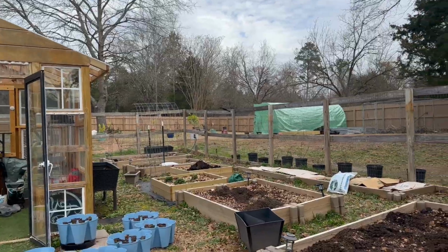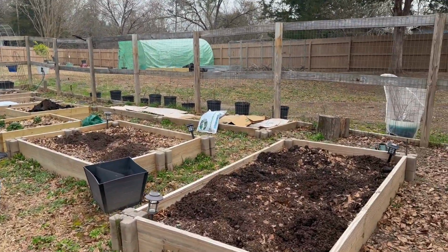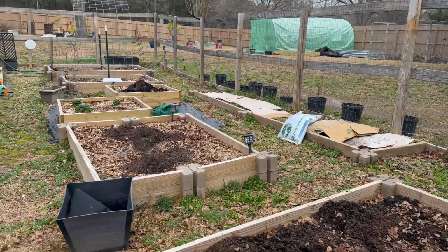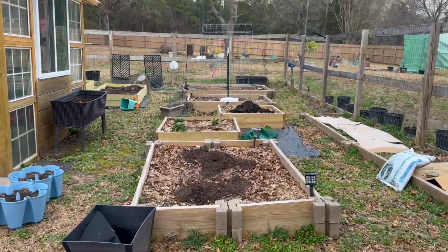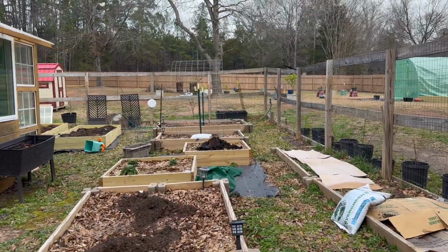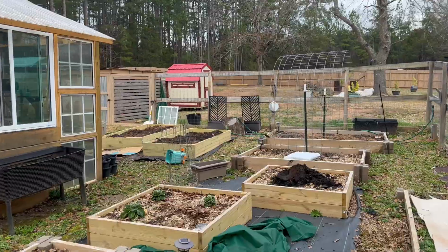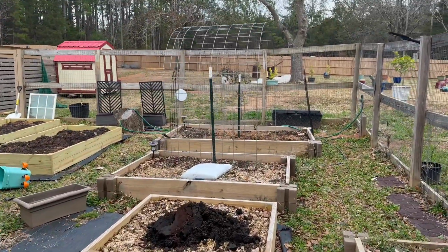Just drop that right here. I had some help today. So, okay. So, I started putting some soil in the bed. I'm going to till some of this stuff up so I can plant some things. I'm going to go there and do that.